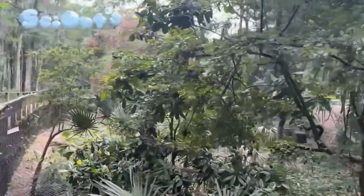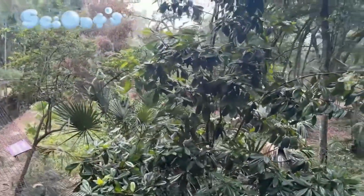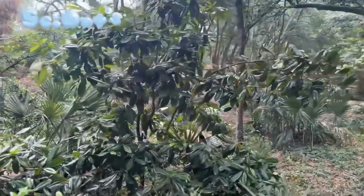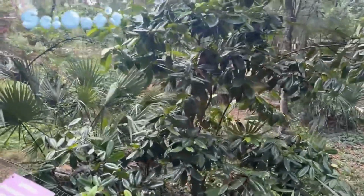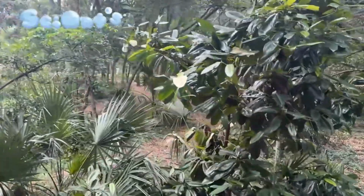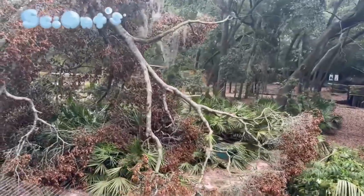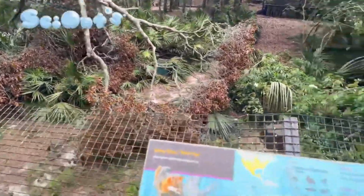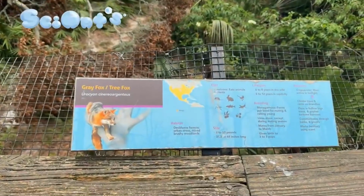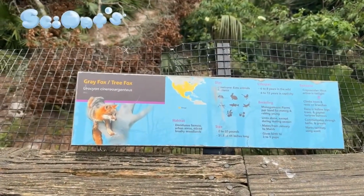Okay, the foxes should be here, I guess. They say there might be some up in the trees. Foxes in the trees? That's what they say. If you can't see a fox, look up. They often rest in the trees. Yeah, these would normally be the gray tree foxes. Well, there are definitely critters in there. Just haven't seen a fox yet.